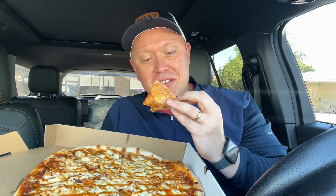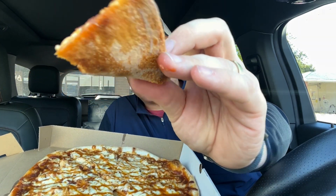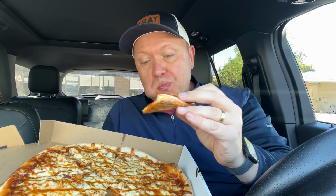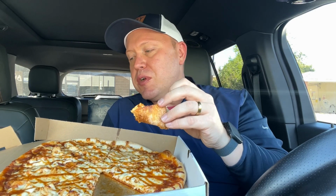Like, it's not spicy, but man, it is delicious. So, a little bit thicker, doughier crust. Nice bottom, tender, good chew. It's a softer crust, but this is the type of crust I want on a hot wing pizza. I don't want this like flat, thin, crispy. I want something foldable, hearty, and delicious. So great base for a hot wing pizza.